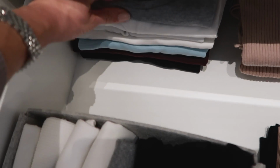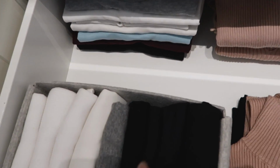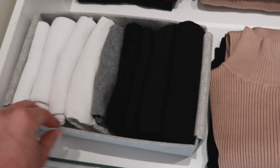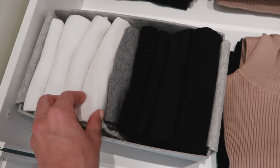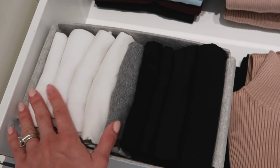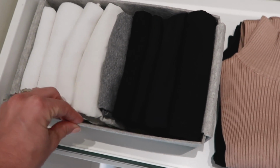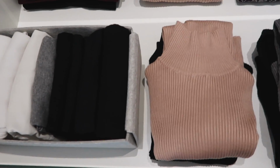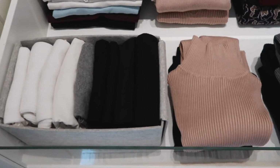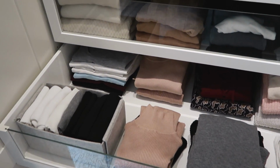Then in here I have some very casual t-shirts that I would just throw on underneath the sweater or just when I'm around the house. And in here I folded nicely all of my tank tops. I also got rid of some tank tops, I had way too many. I mean, this is already excessive, I don't wear tank tops that much, but they're useful to have. Sometimes they're good as a layering piece or just to keep you warm underneath other clothing items when it's really cold. So yeah, this is the second drawer in this section.